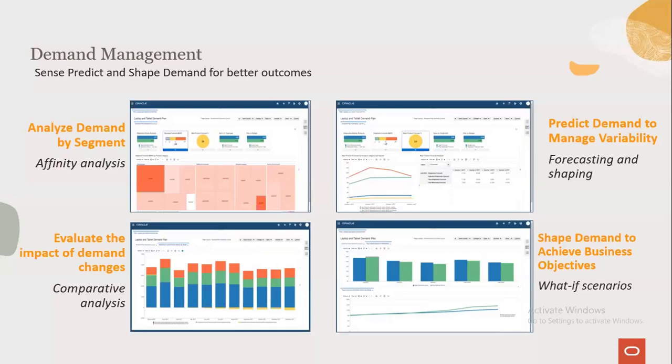Next is shape demand to achieve business objectives. In order to align with multiple other stakeholders like sales, marketing, it's always important to shape your demand and do a what-if scenario. Like for example, in the near future, you're seeing some marketing event which is happening.